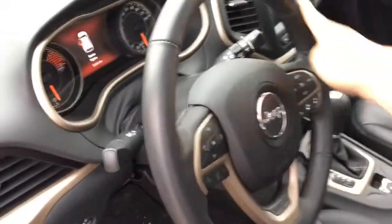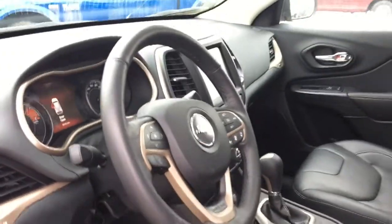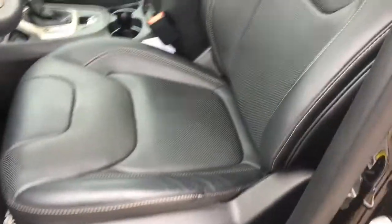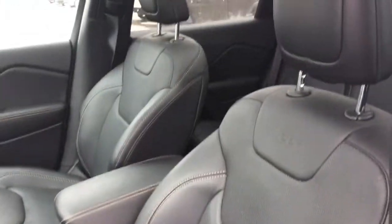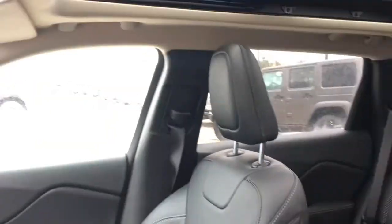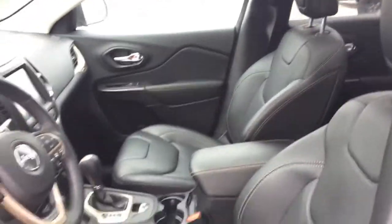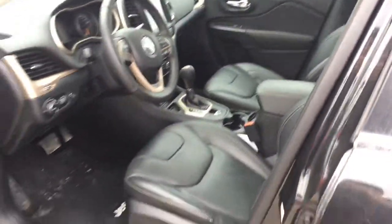You have your leather wrapped steering wheel right here. Feels great in your hands. There's a tilt steering wheel as well. Driver's seat is fully power with lumbar support. You do have leather seating throughout. Adjustable headrests in the front seats. And you have adjustable seatbelt heights. And depending on how big or tall of a person you are, you can adjust those so you're most comfortable. Nice Jeep badges on the front seats. Looking nice.